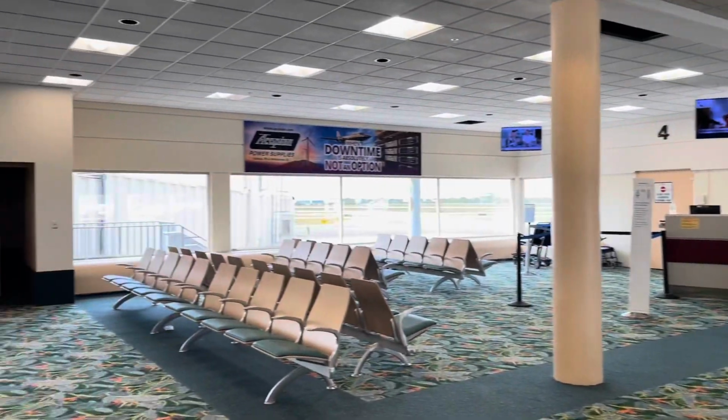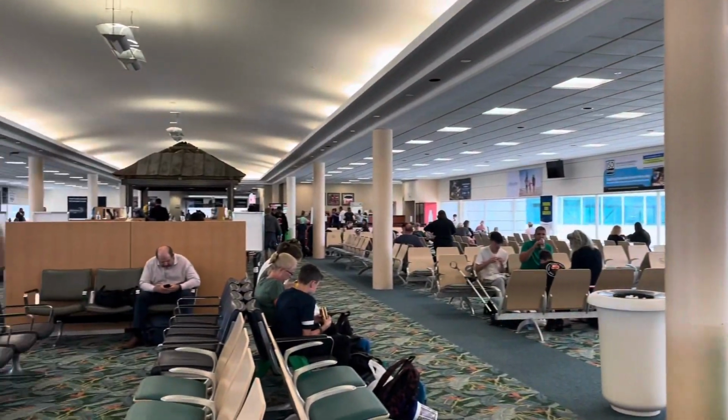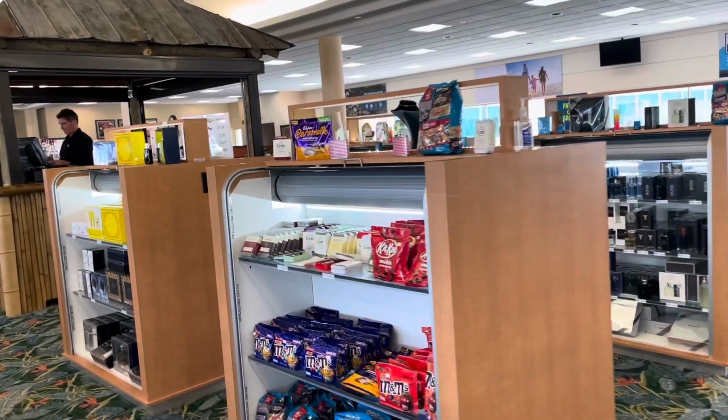So I only counted, I think, 7 departure gates. So clearly one of the benefits of coming to Melbourne Airport is just how quiet, calm it is. Today they're expecting 10 flights in total. In the departure area as well, we've got some confectionery over here.